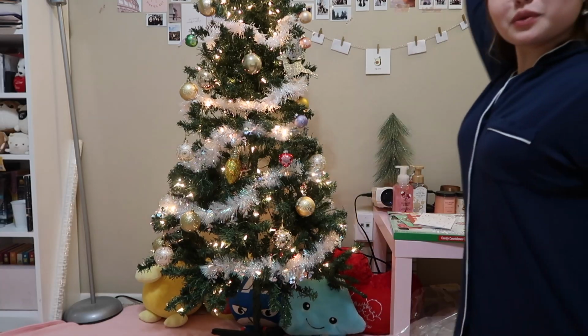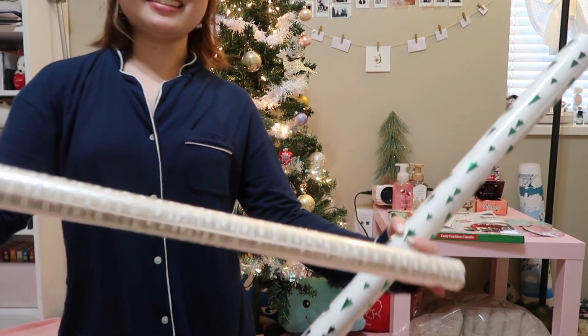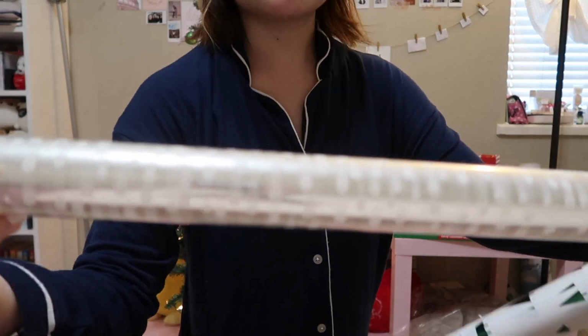Hello people, we are back. I am now in my pajamas because I want to be comfy for this. Guess what we're doing? We are wrapping gifts, or I am wrapping gifts because my sister is just laying on the bed watching me right now. But this is the wrapping paper that we have. This one is clear, a cute flowery thing. And this one is Christmas tree. So we're just gonna go simple this year. And let's get to wrapping.